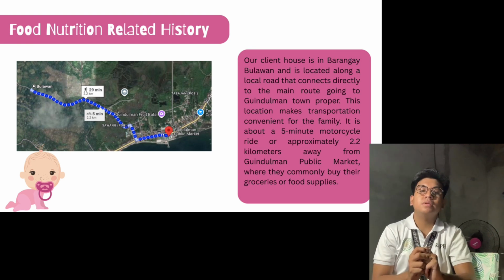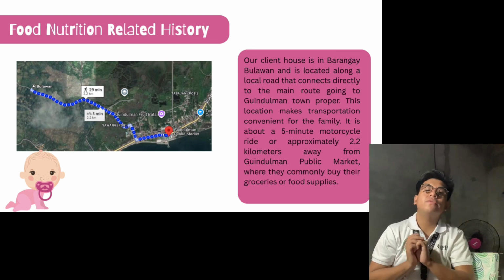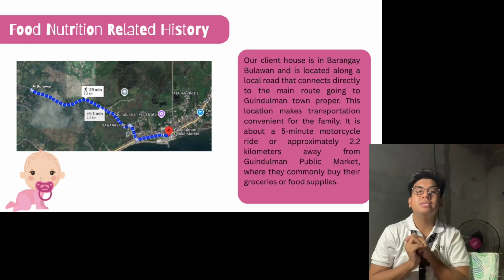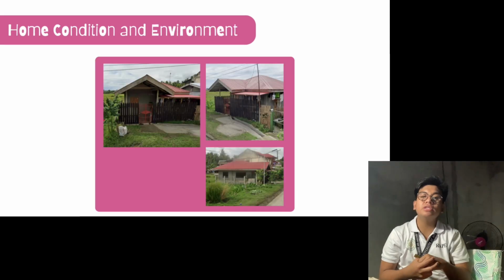Furthermore, the proximity to a public market reduces food insecurity and supports better meal planning for the family. Having access to fresh fruits, vegetables, and protein sources is a major advantage, especially in rural settings where resources are limited. Now let's proceed to the home condition and environment.